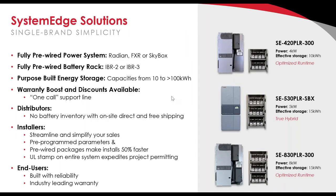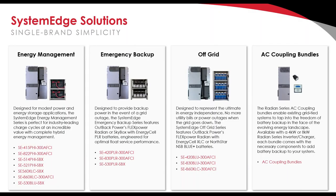It kind of looks like this, really. Fully pre-wired system, inverter, battery rack. The warranty boost is great. For a distributor, you don't have to stock any of this. It's all shipped direct from the factory. For installers, there's minimal design because it's all designed for you, since they're all pre-packaged. And for end users, they're pretty reliable and have a pretty good warranty, right? Over 10 years. So here are some examples: energy management, energy backup, off-grid, and AC coupled applications.